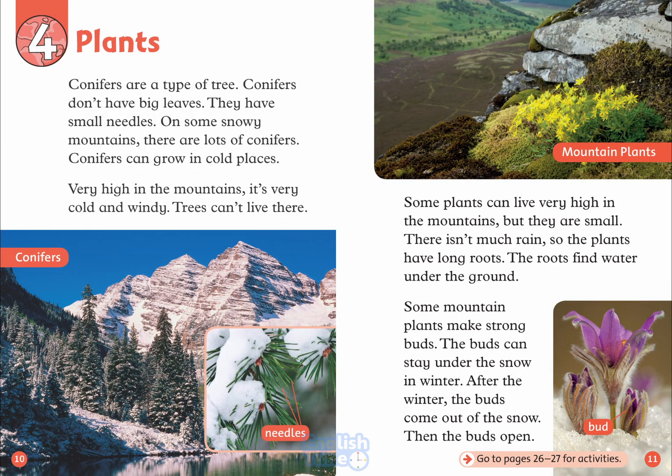Plants. Conifers are a type of tree. Conifers don't have big leaves. They have small needles. On some snowy mountains, there are lots of conifers. Conifers can grow in cold places. Very high in the mountains, it's very cold and windy. Trees can't live there. Some plants can live very high in the mountains, but they are small. There isn't much rain, so the plants have long roots. The roots find water under the ground.